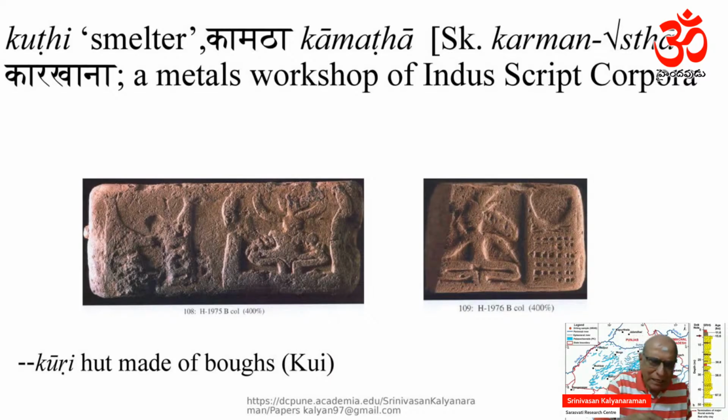So this person sitting in penance, Kamata is in penance. Kamata is a workshop. Karmastha, metal workshop. Kuti is a smelter, the tree, flanking this person sitting. Kuti is a hut made of boughs. Kuti is also a smelter. Next, please.